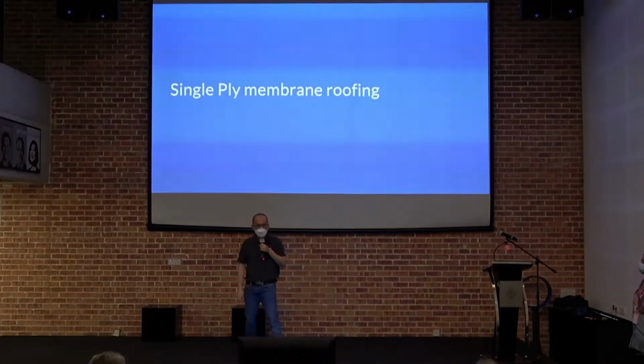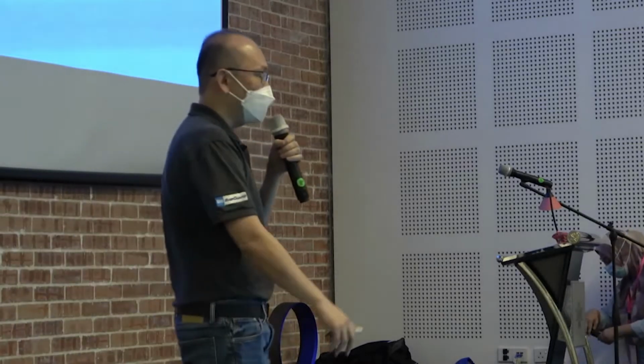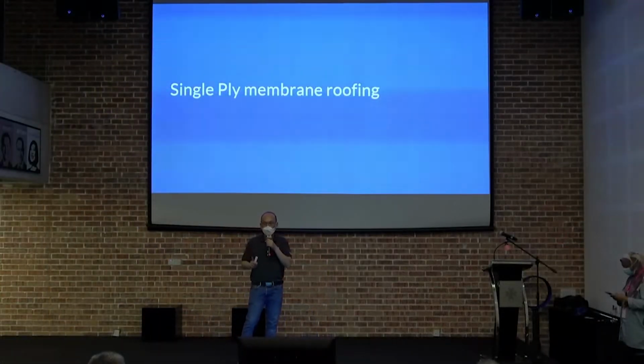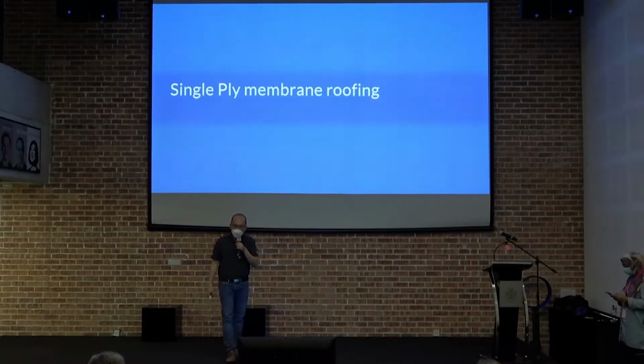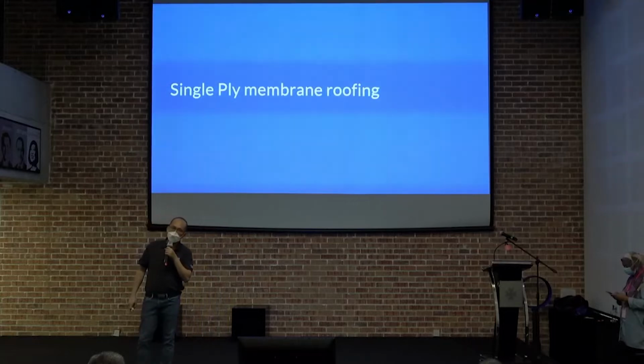Okay. TPO membrane, PVC or EPDM, we call a single-ply membrane roofing. And for the bituminous system, we call it a multi-ply membrane roofing. The reason is that for the bituminous system, we need two layers, compared to single-ply membrane roofing, where we only need one layer of membrane. So that makes it much more efficient to lay on top of the roof, and at the same time, it's cheaper.